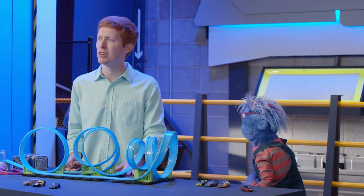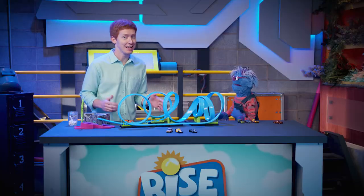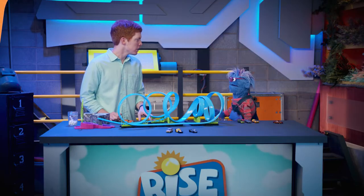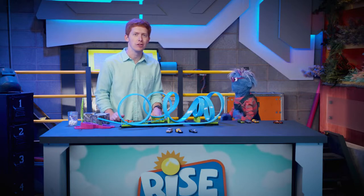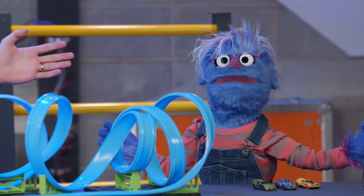You know what we need to figure out, though? What, is he going to share some with me? I mean, that would be pretty great, right? Well, we got to figure out how many green cars Emilio has. Oh, so it's kind of like a mystery. It's like a mystery to solve, right? The mystery of the green car.